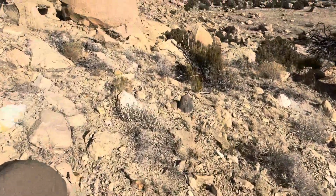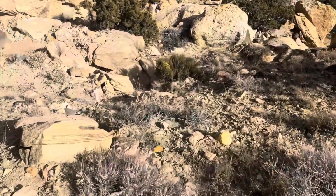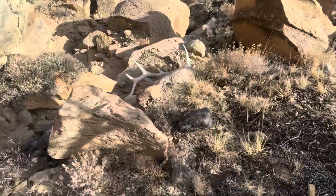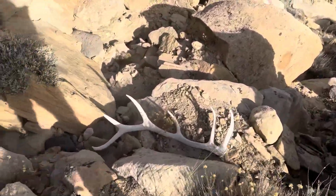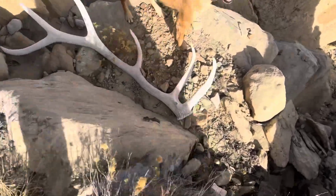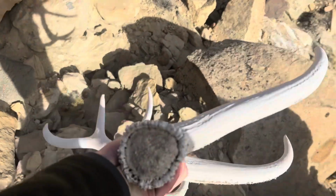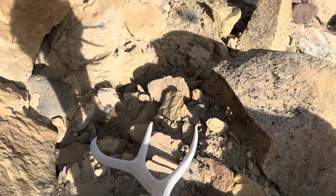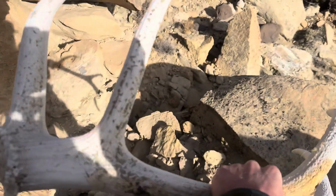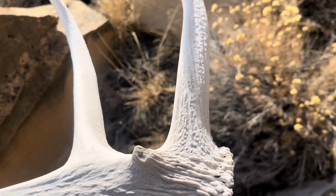I'm gonna be coming in on top of it, I think. I don't know how far above it I am. There it is. Little 6-point. I might have that one's other side. It's not bad. Whew. Yeah, I think I might have that one's other side from last time I was here. I'm not sure though, I'd have to look. But here we go. First one of the day. Maybe you'll find more, I don't know. Probably should put it in the sun for you guys to see. Broken off devil tine. Nice.